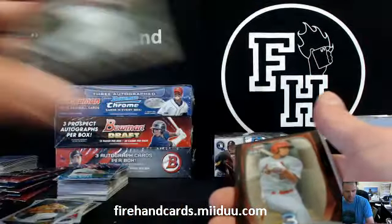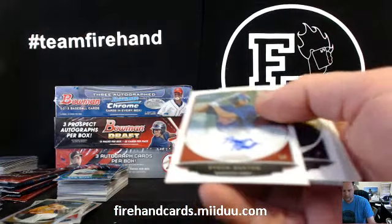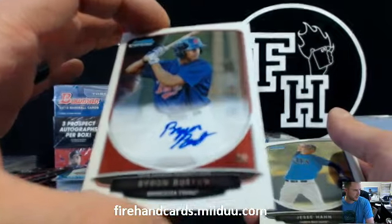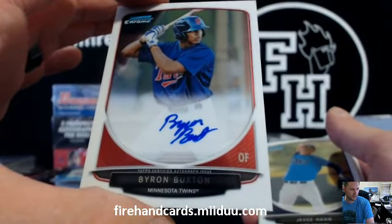Arizmendi Alcantara for the Cubs, ice. And there he is, Byron Buxton for Coonhounds and the Twins. Very nice.